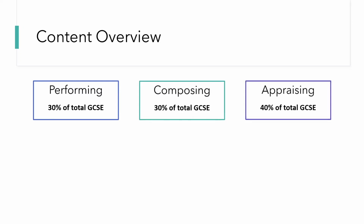So how's it broken down? What do we do in music? So there's three sections here. We've got performing, composing and appraising. Performing and composing are the practical aspects, where each worth 30%, and then the appraising, which is worth 40%, is more of the academic side, where we have a listening paper and we answer questions and complete an exam.